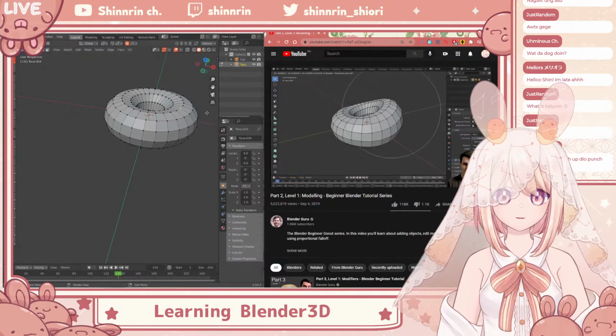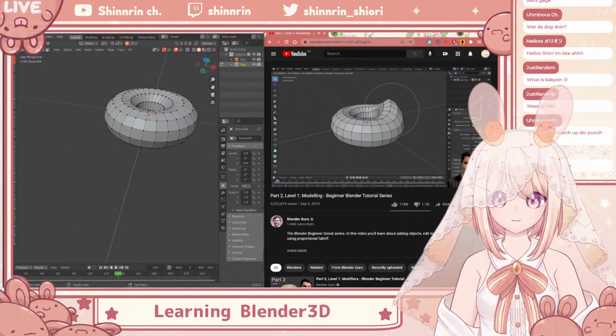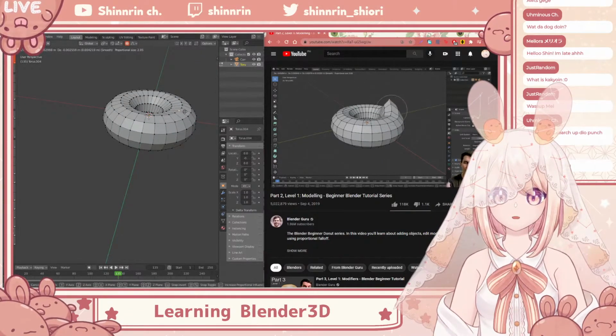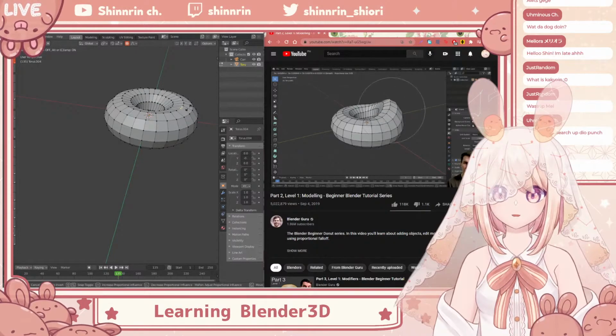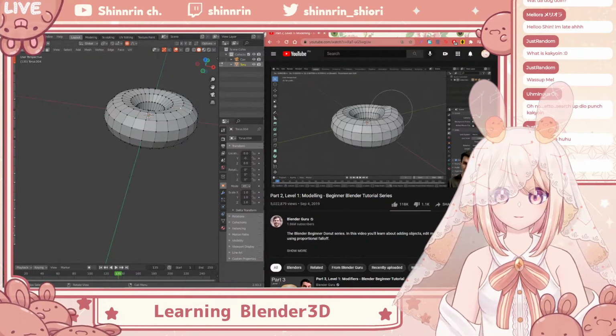On my mouse right now, just scroll up or down until you can actually see this little circle appear around it. So if you scroll up, it'll get smaller. So anyways, if I do this, you can see that I can affect the area of vertices around it, right?